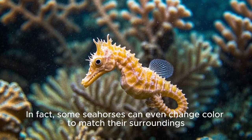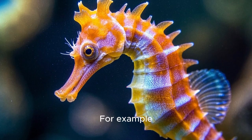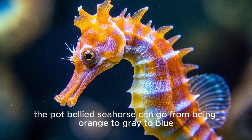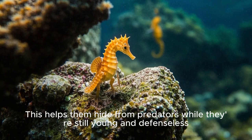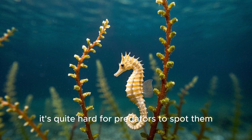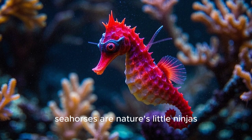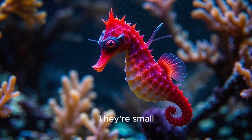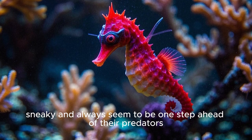In fact, some seahorses can even change color to match their surroundings. For example, the pot-bellied seahorse can go from being orange to gray to blue. This helps them hide from predators while they're still young and defenseless. And since they spend most of their time alone, it's quite hard for predators to spot them. Basically, seahorses are nature's little ninjas. They're small, sneaky, and always seem to be one step ahead of their predators.